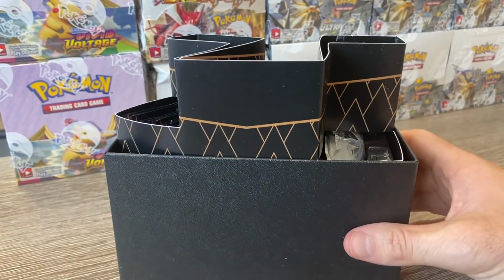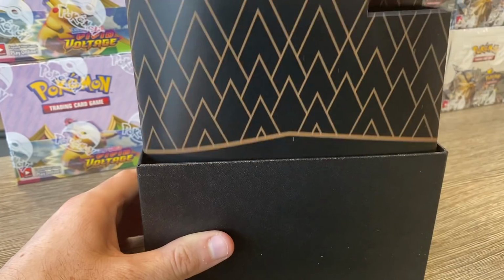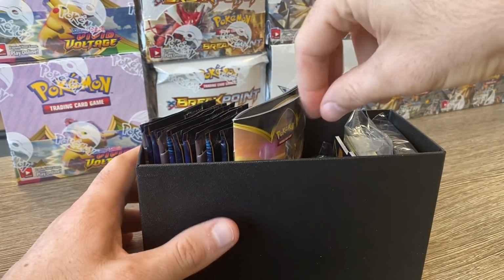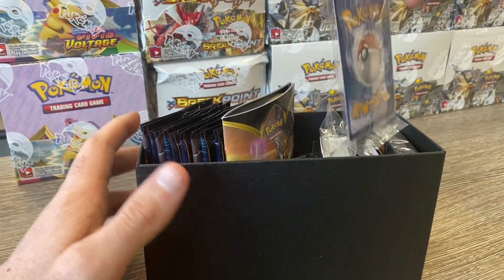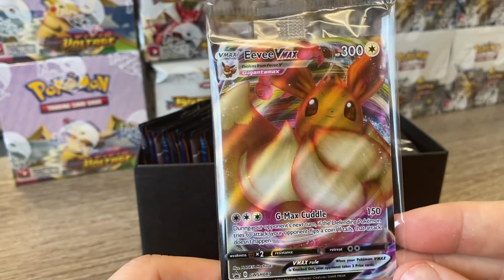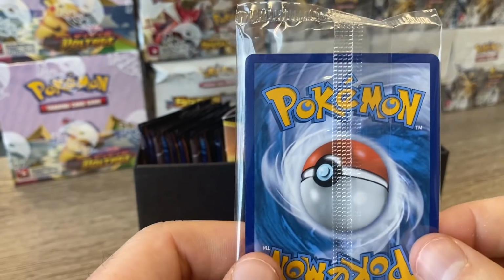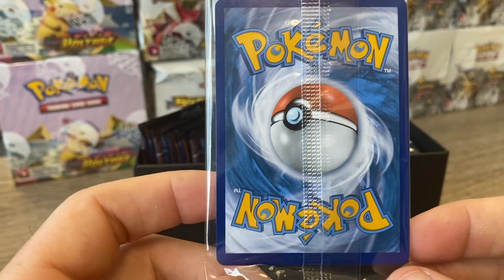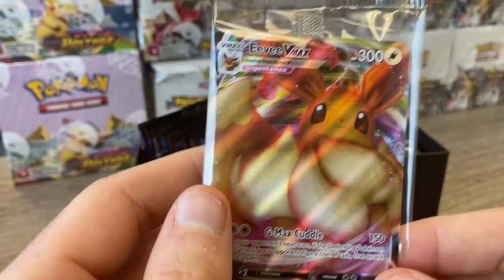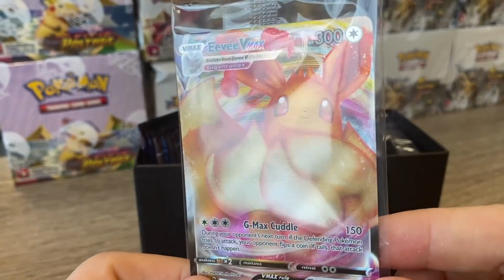There you go. All right. Let's open it up. We have the boosters. We have the promo card somewhere in there. Oh, there she is. There we go. There's your Eevee VMAX promo card. And everyone's loving Eevee and Eeveelutions at the moment. There's an Eevee set coming later this year. I saw that. Yeah, we'll get it in Japanese first. So Eevee's going to be huge this year, I think. There we go. And we'll sleeve this up.